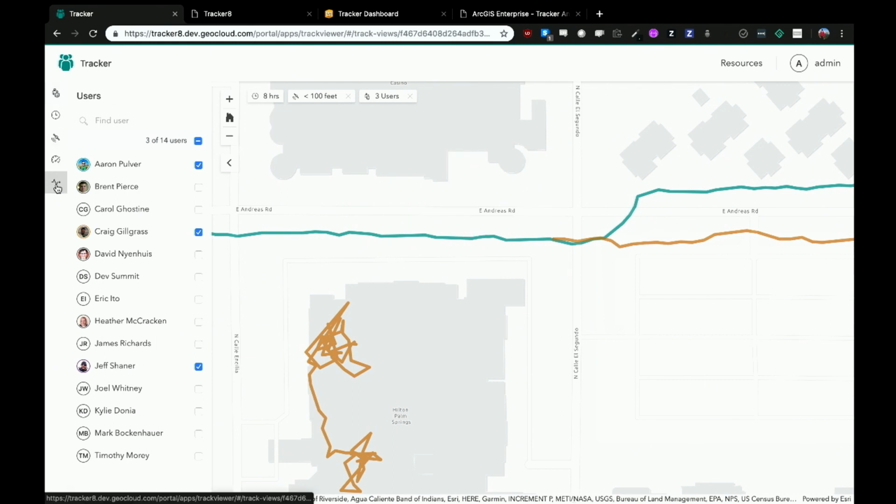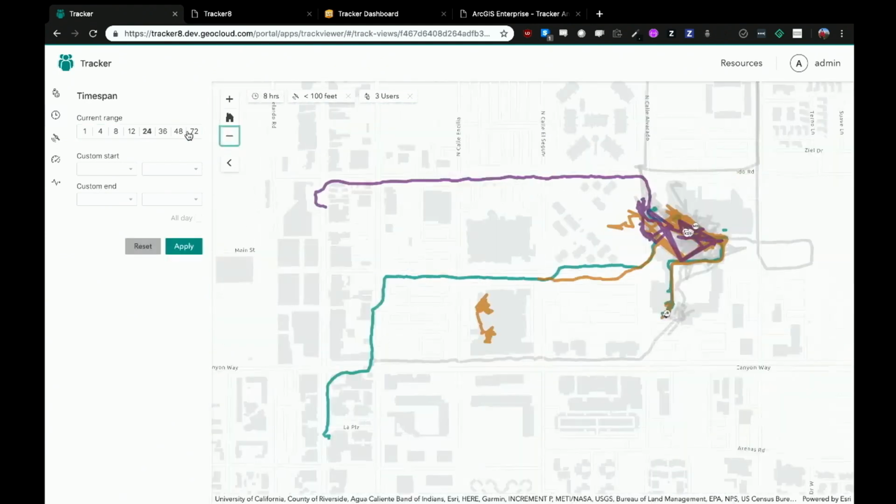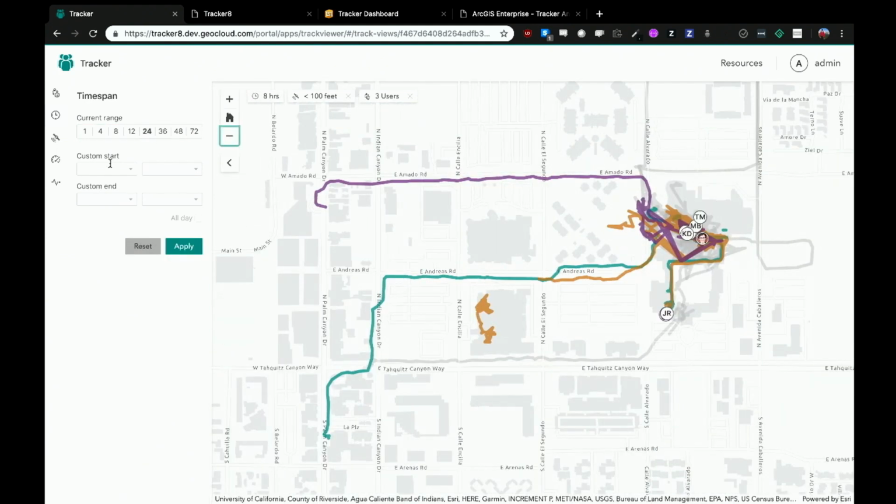You might notice on the left-hand side there's a couple panels here. One is a time span. Right now we're looking at the last 8 hours. I can change this to query up to the last 24 hours or 72 hours, or I can even set a custom time range.